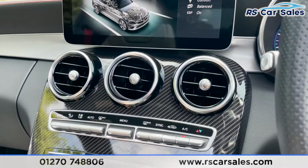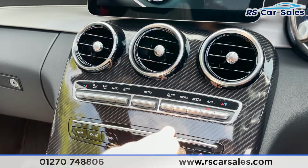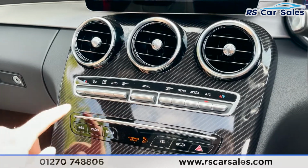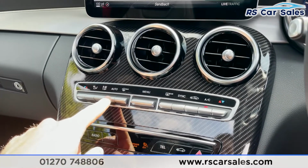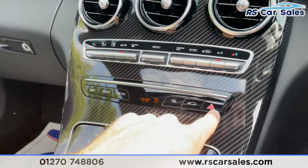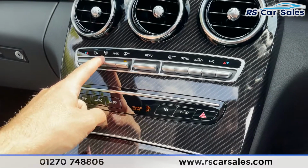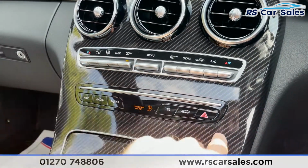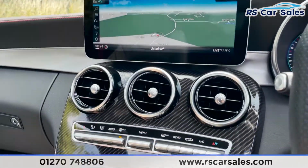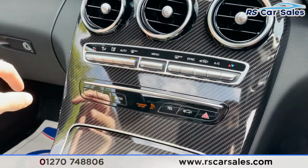Coming down, we've got our dual zone climate control, so we can control each side of the vehicle's temperature independently with ice cold air conditioning and convenient shortcuts like auto. We've then got our shortcuts here for the infotainment screen, which is what I've been using to navigate the display during this demonstration, with hazard lights on the right.